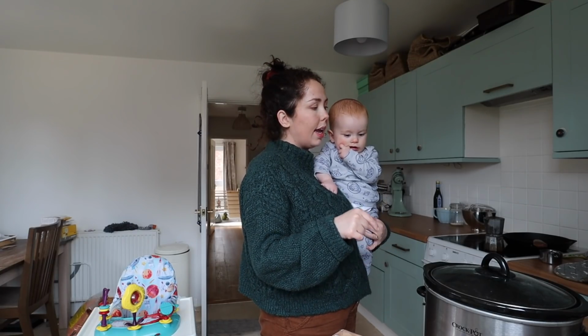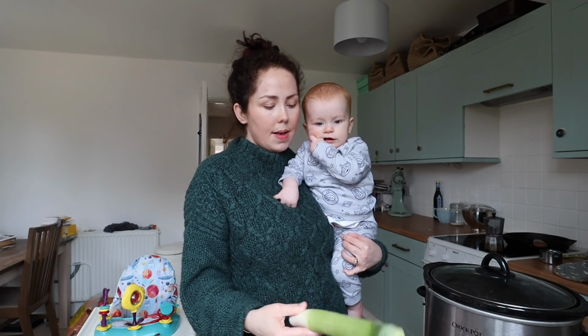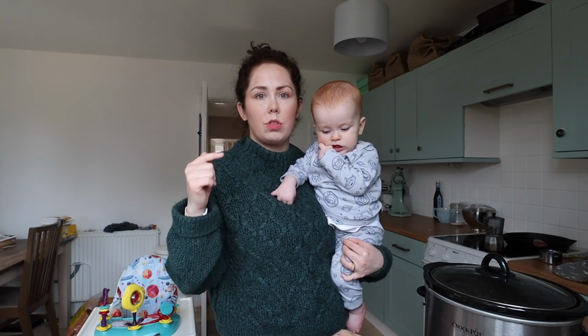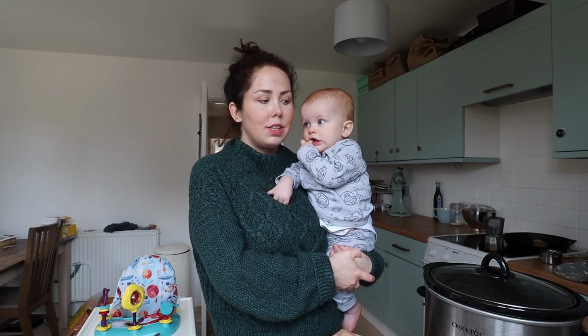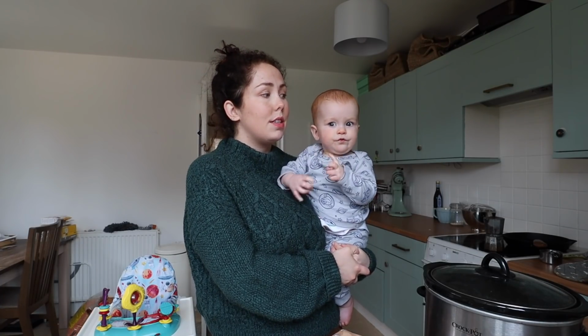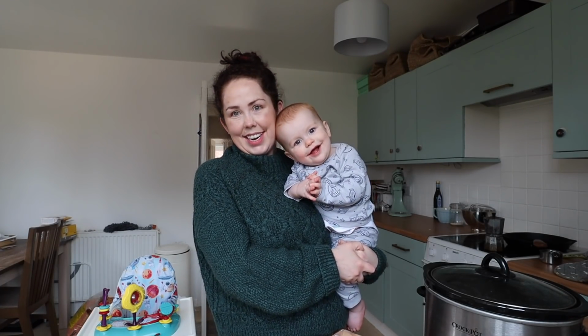So the sausages are in. I'm gonna dice the onion, dice some leek, add a low salt beef stock that I've got. I think I've got mushrooms as well. This is actually gonna be really nice. And then I'm gonna start peeling potatoes. Yay, mushrooms!